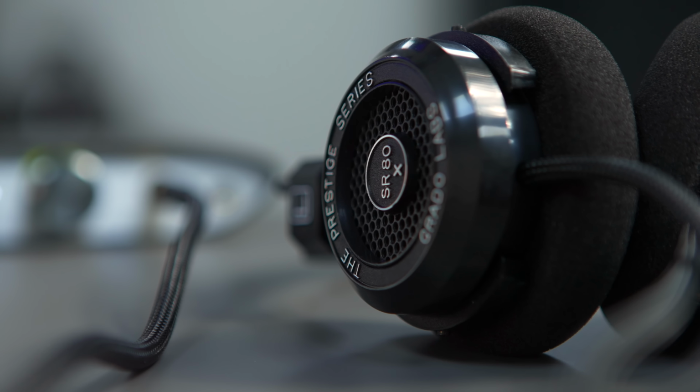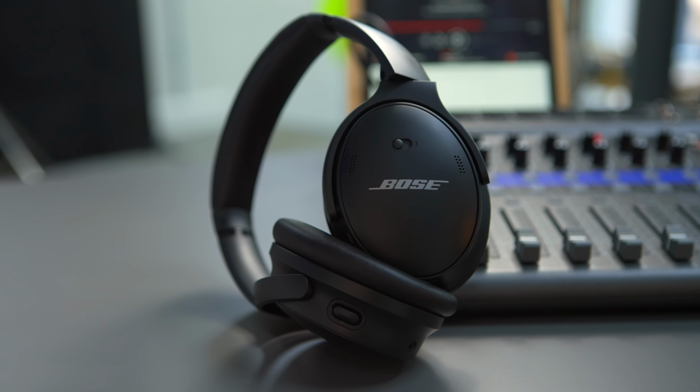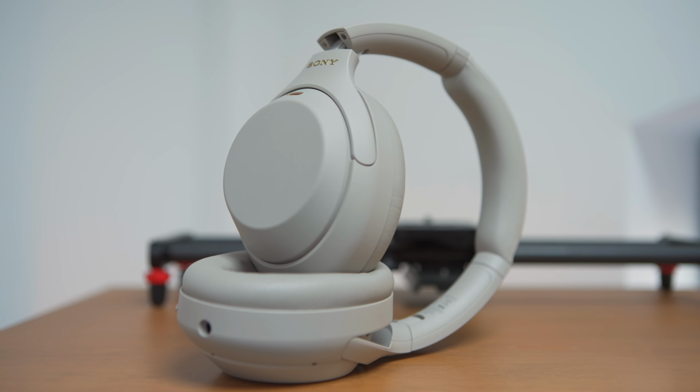So in conclusion, the addition of lossless audio to Apple Music is very welcome indeed, but it's mainly for people who are spending money on this kind of gear and who have really analytical ears. You're not going to hear any difference with a pair of Bluetooth headphones because Bluetooth just isn't compatible with it.